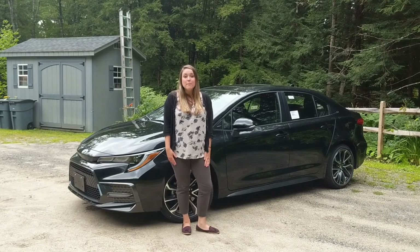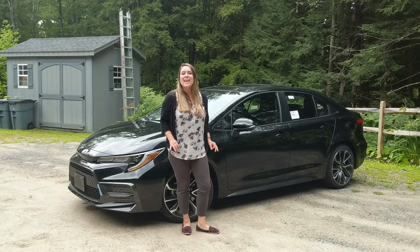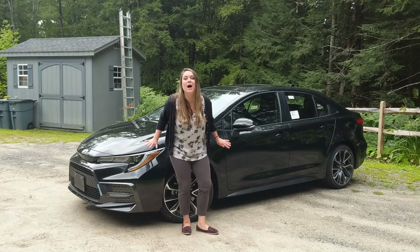So, if you're thinking about the 2020 Toyota Corolla, the XSE has everything you could possibly want and need.